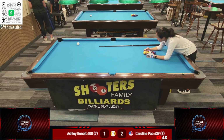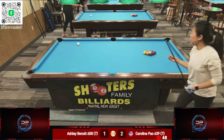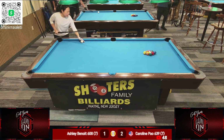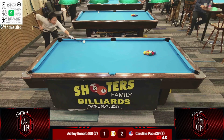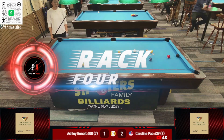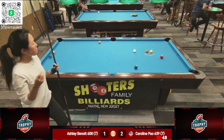And let's get back to the action here. Rack number 4. Let's get it on! Caroline breaks. She makes the 4 ball. I think the 8's going to go in too. 8 holds up.